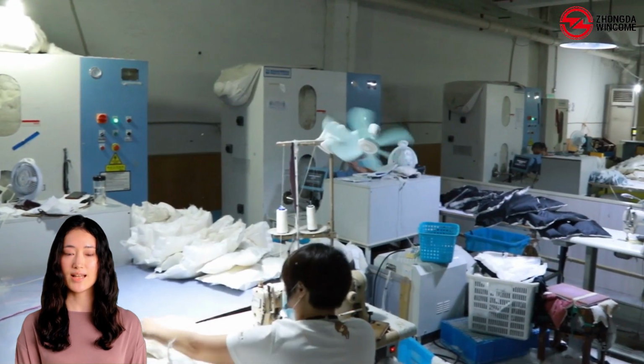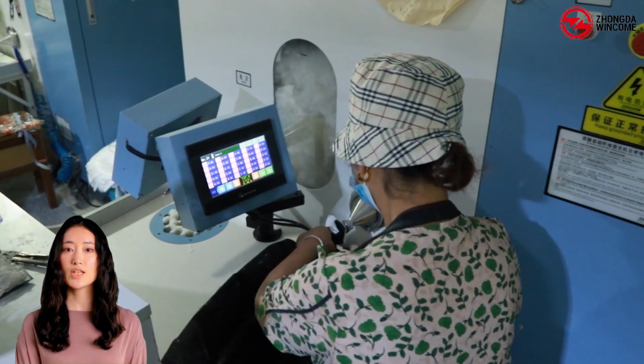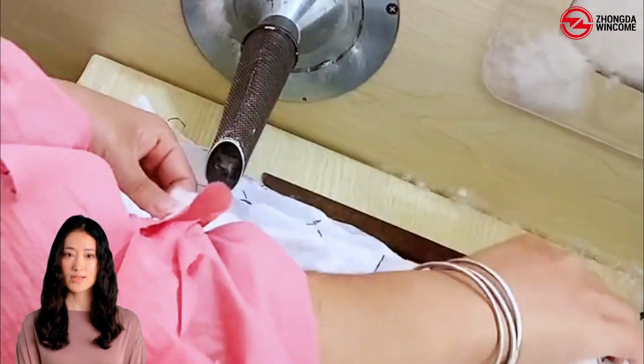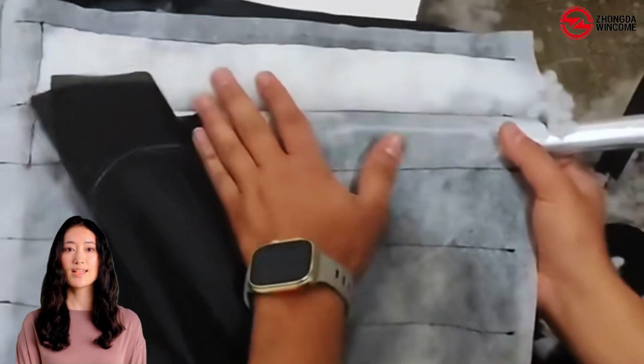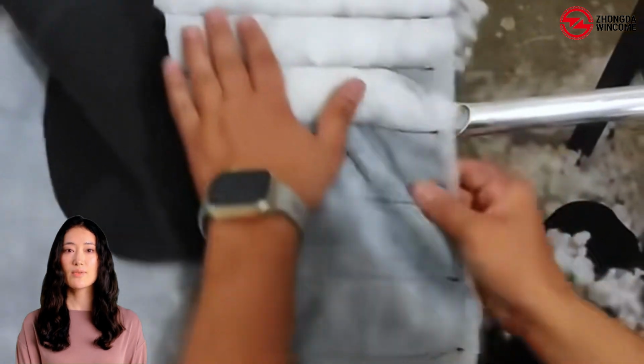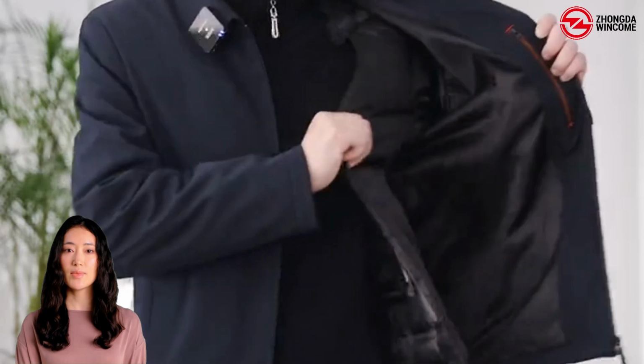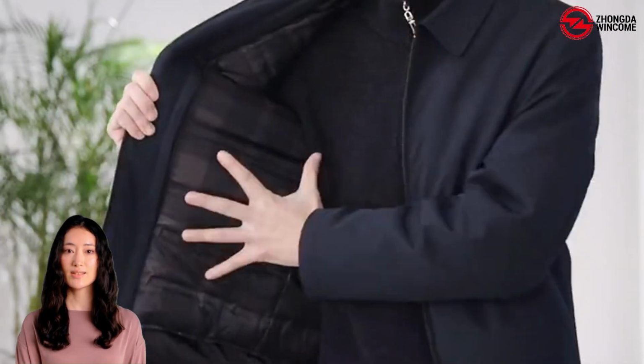First, the down content. The down content of a down jacket refers to the proportion of down in the filling, usually expressed as a percentage. For example, if a men's down jacket has a 90% down content, this means that 90% of the filling is down and the remaining 10% is feathers or other materials. Generally speaking, the higher the down content, the better the warmth and the higher the price.